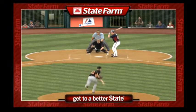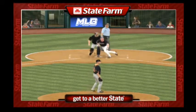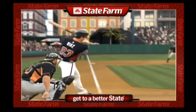About set to begin the home eighth, but first let's look back to see how the Braves got themselves to a better state. And it came right here on this base hit that put him on top.